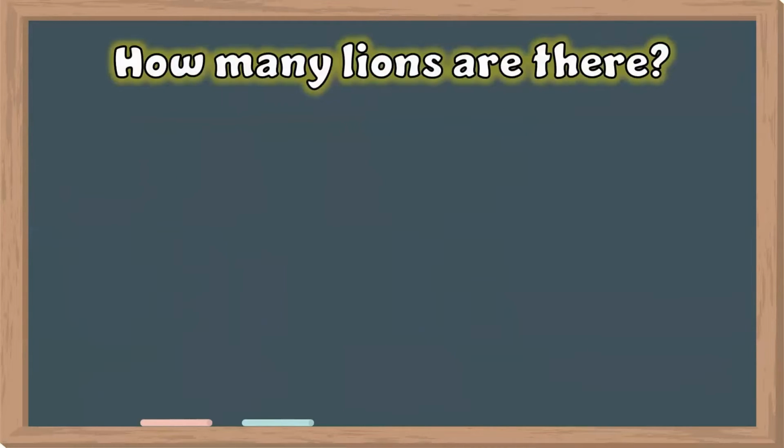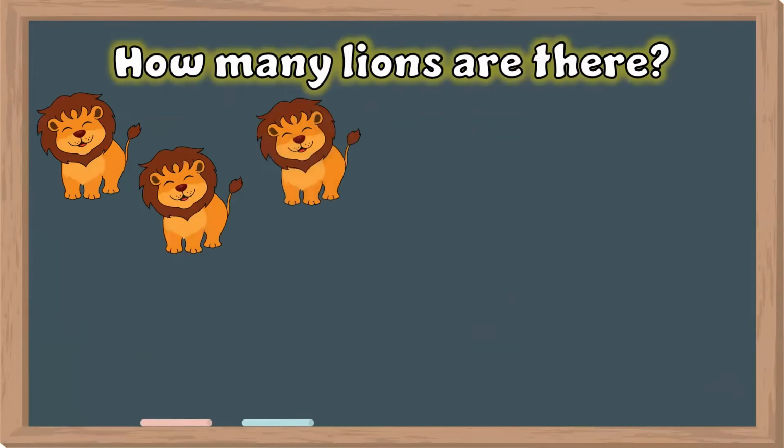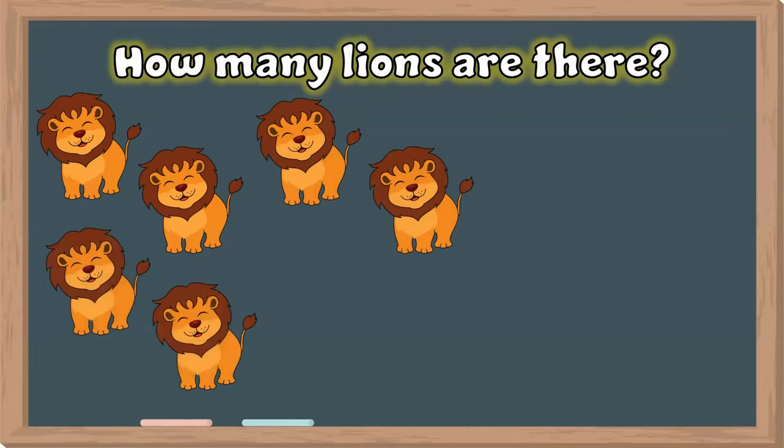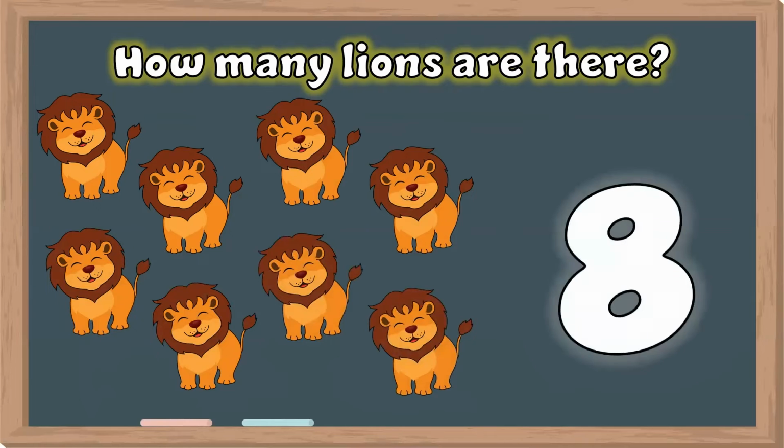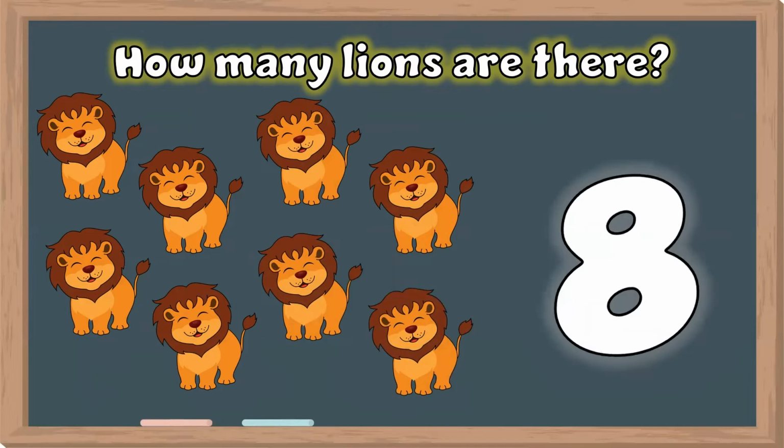How many lions are there? Come on, let us go. 1, 2, 3, 4, 5, 6, 7, 8. There are 8 lions. Very good.